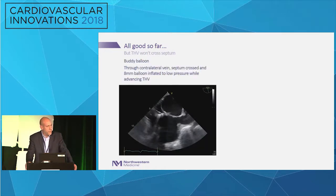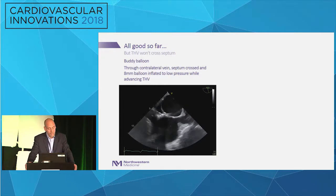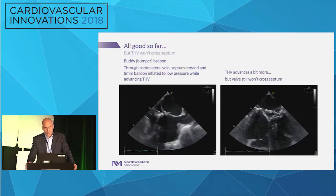We then thought to maybe do a buddy or bumper balloon technique. So we have a transseptal, and we have a TVP through the contralateral vein. We removed that sheath and put in a new one, then put an 8 millimeter balloon through the septum, inflated that to low pressure, and then tried advancing the THV through that way. I thought that would work. It didn't. Maybe we got a little bit further with the transcatheter heart valve, but we still couldn't entirely get it through the septum. It was stuck.